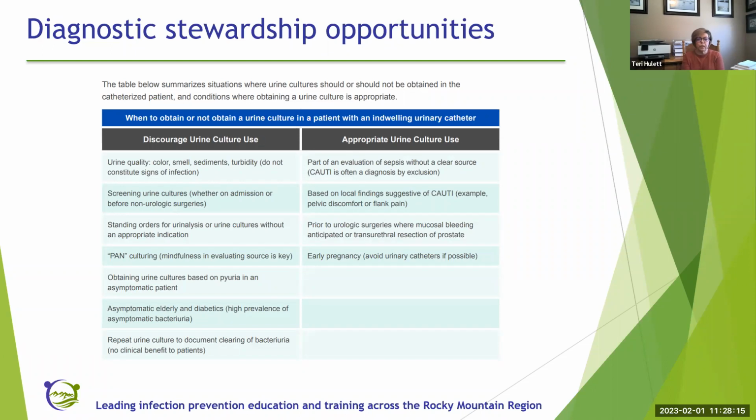This is part of that prior tool, and I like this because it's one page and it is pretty cut and dry. When to discourage urine culture use and when it's appropriate for urine culture use. And with this article, they focus mostly on those with indwelling urinary catheters. So it's somewhat focused in terms of what they're working with and what their guidance is around, but just another good tool, one page, simple and easy. And if nothing else, sometimes for me, I found that this drives discussion and you talk more in depth.